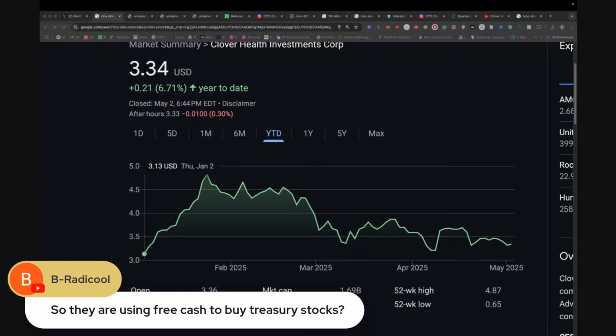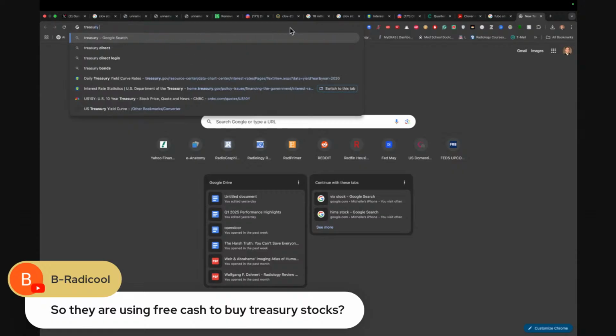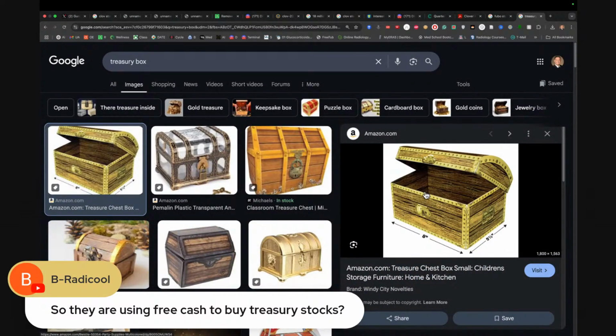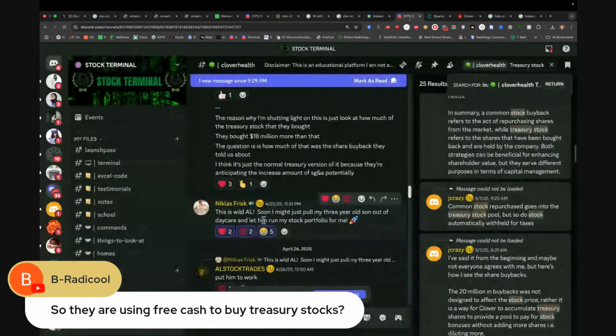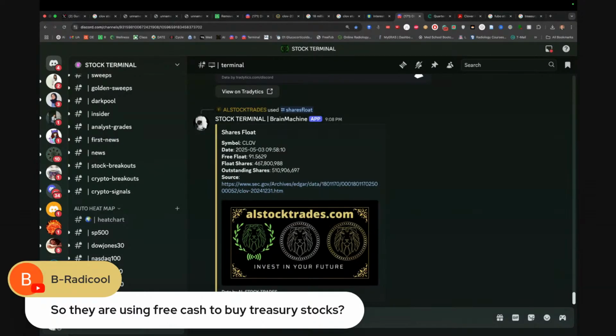No, B-Rad, that's incorrect. Okay, so they are using free cash to buy treasury stock. Treasury stock is their own shares. It's their own stock. So there is another section of them buying T-bills. That's different. This is them buying their own shares. That's what I'm interpreting here. Treasury stock is their own stock. So we could just open up the terminal here. We could say at stock terminal, what does this mean?